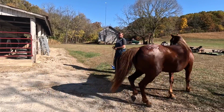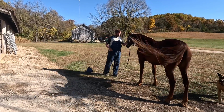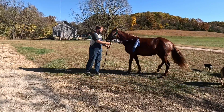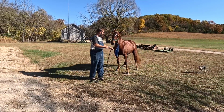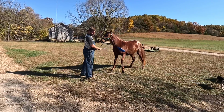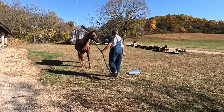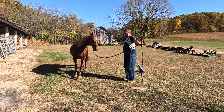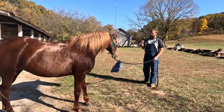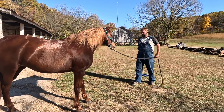Good girl. It's okay. I don't want her to be necessarily afraid of the flag either. I don't want to get her desensitized to it. You're okay. You'd think for a 15-year-old horse she'd have more sense than that too, but she don't. Step up. Good girl. See, she's picking up on that really quick. You're okay. Good.